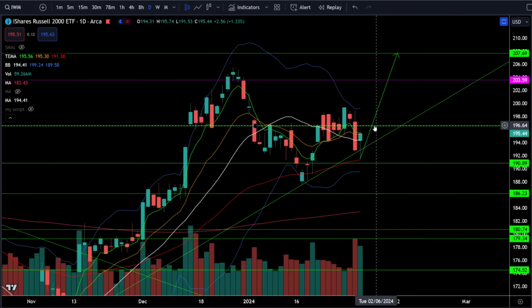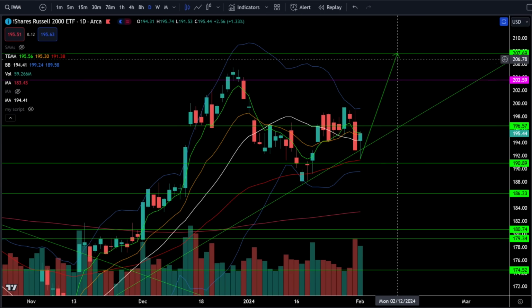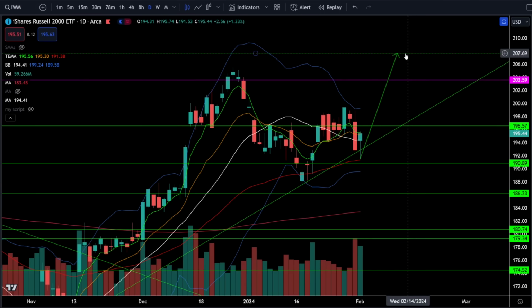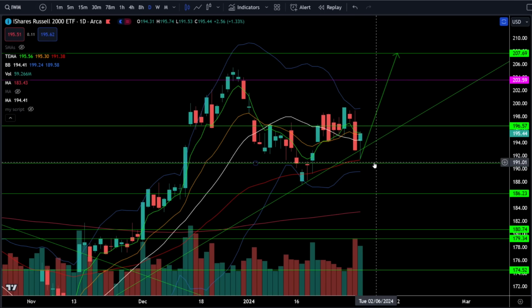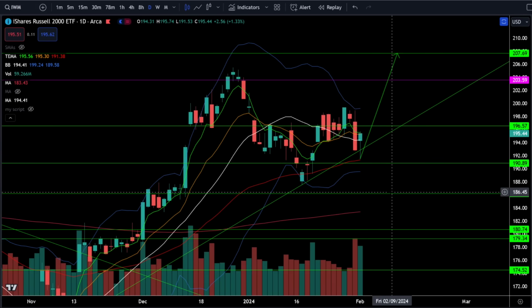But that is going to require that bull breakout back above 196 and then 199. Above 199, we push higher towards 203 and then my price target at 207. So I suggest staying bullish as long as we're above that rising 50 EMA. If we break down below 190, then we're likely coming back down towards 186.